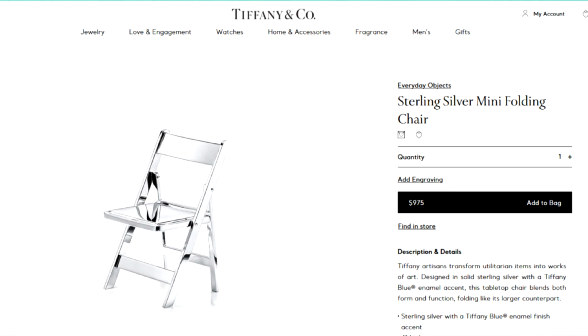$975. It does fold, though. It really folds. It's a foldable chair. It has all the function of a working chair, except you can't use it as a chair. So you can literally buy 100 actual working folding chairs or one useless 4-inch chair. Your choice.